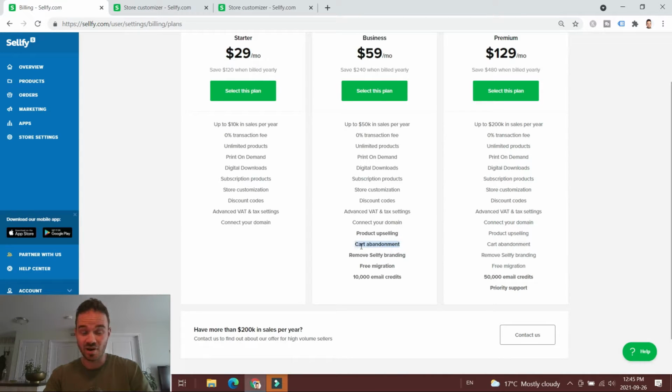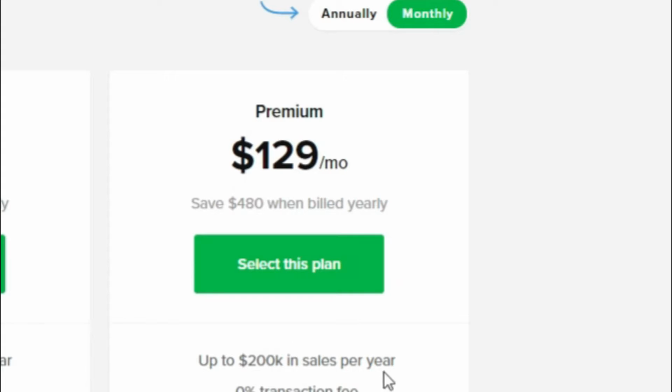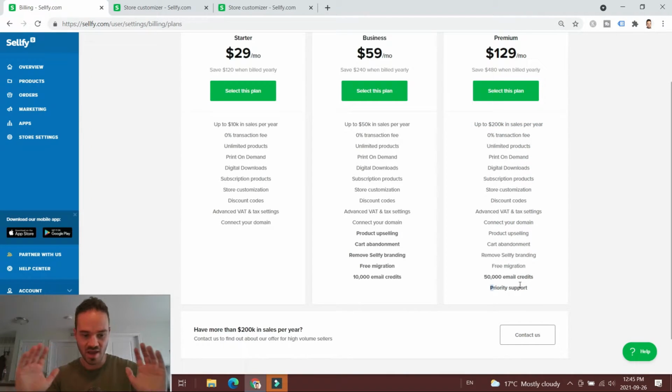Cart abandonment is an awesome feature as well to have with the business plan. And it's cool that they give you a free migration and give you some email credits, which we will hop into right after this. And then of course you have premium where you're just balling out and you're selling a ton of stuff and you get priority support and you're just doing great. But I think most people would probably stick with starter. Maybe they'd stick with business.